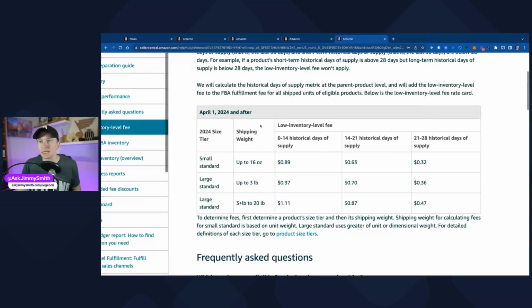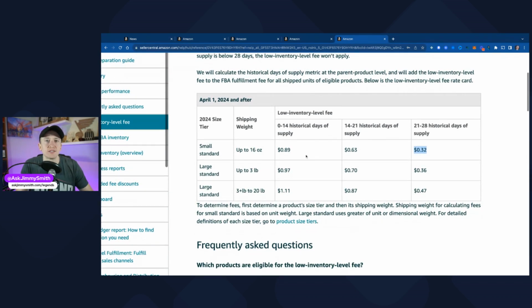Now, here's what it looks like. This is the low inventory level fee: 0 to 14 historical days of supply, 89 cents; 14 to 21, 63 cents, etc.; 32 cents for 21 to 28. Now, they're charging higher fees if there's less and less stock available to fulfill, which makes sense. So essentially, as maybe you've got products that become discontinued, Amazon's going to have to start charging these higher fees towards the end of the life cycle of that product.